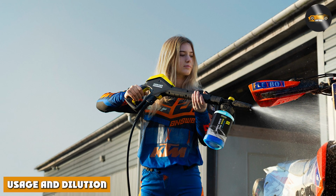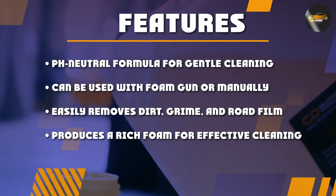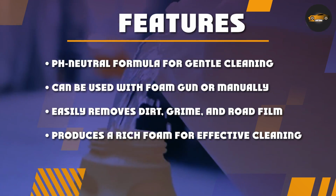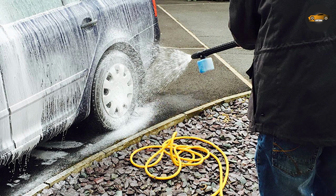Usage and dilution. Karcher Car Shampoo is easy to use and can be applied using a variety of methods, including a pressure washer or a bucket and sponge. The product comes with instructions on how to dilute the solution depending on the method you choose. For example, if you're using a bucket and sponge, you'll need to dilute the solution with water. Whereas if you are using a pressure washer, you can use the solution undiluted.